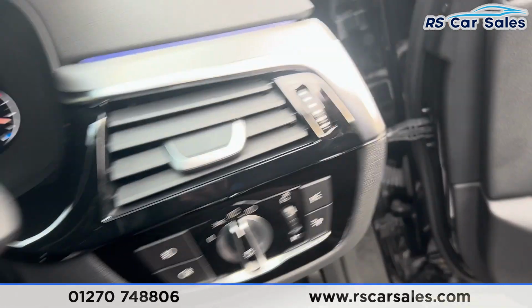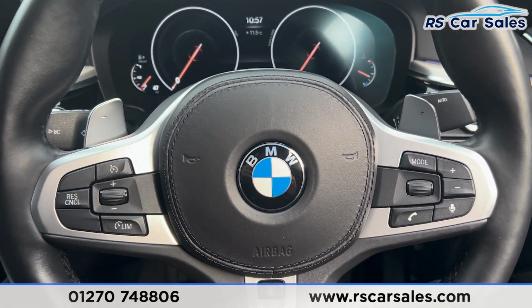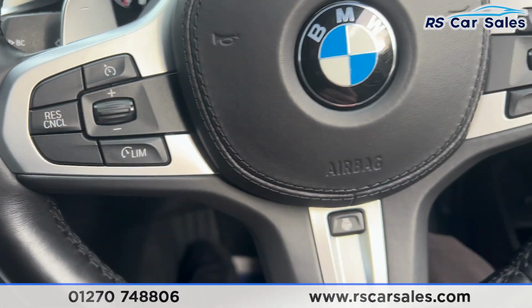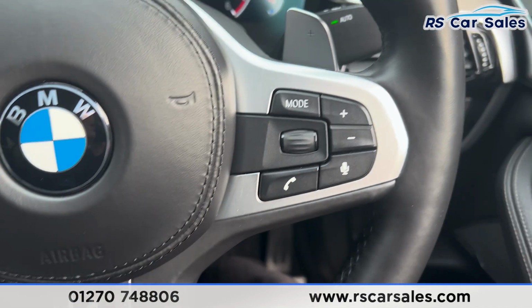If taking a seat inside, you find the digital dashboard. We do also have the multifunctional steering wheel as well in front of us. Put a foot on the brake, press the start button, and the vehicle starts up for us. Steering wheel is also heated. Press that button and it will activate the heated steering wheel.